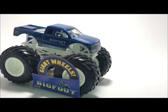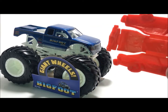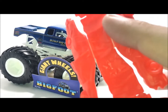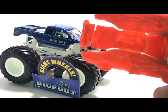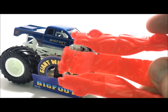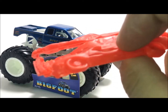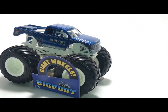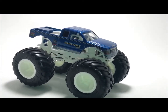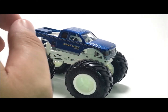But yeah, other than that, inside the packaging you have these crush cars, which are pretty weird. I don't think these are as good as the crushable cars we got last year and the year before. This is very easy to break. They're really cheaply made. I'm not a huge fan of these crush things for at least 2020. So let's move the little Bigfoot icon here. 21 out of 75, which, man, 75 trucks, that's a lot.